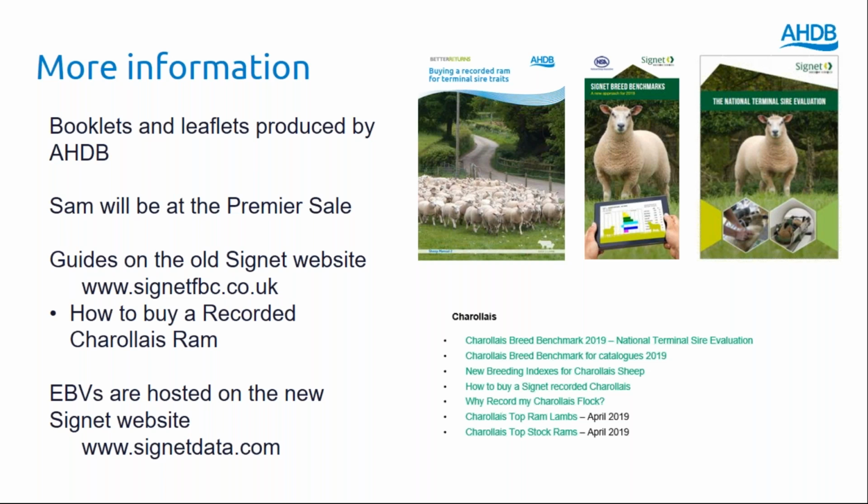And there's also quite a bit of information on the old Signet website. And we're putting up lists there on how to buy a Charollais ram, the Charollais benchmarks, how the indexes have changed, why getting involved, and also on a monthly basis. And again, these will be updated. I know we have a list of the top ram lambs in the country and the top stock rams in the country. They get updated every month, so we now just make those available online. And of course, not forgetting the EBVs that are up on the Signet website.